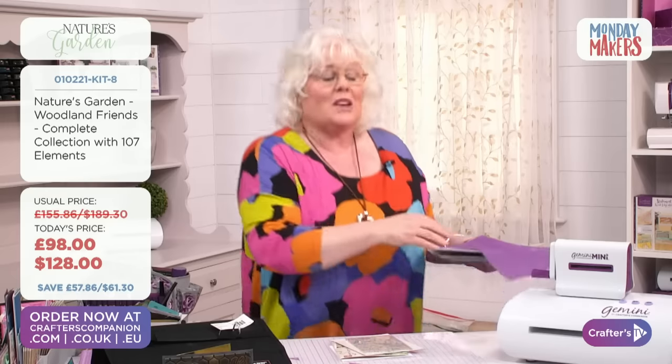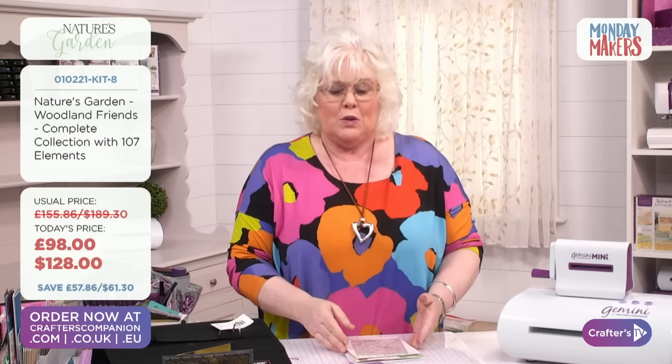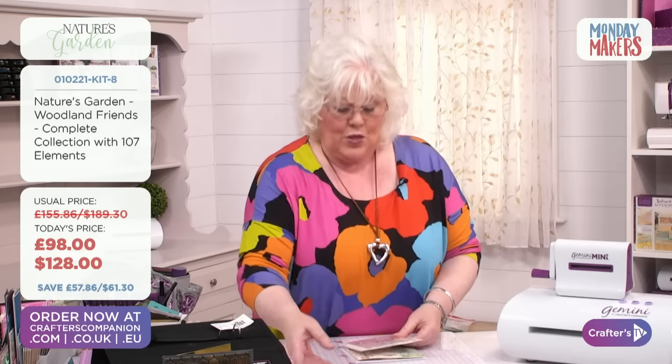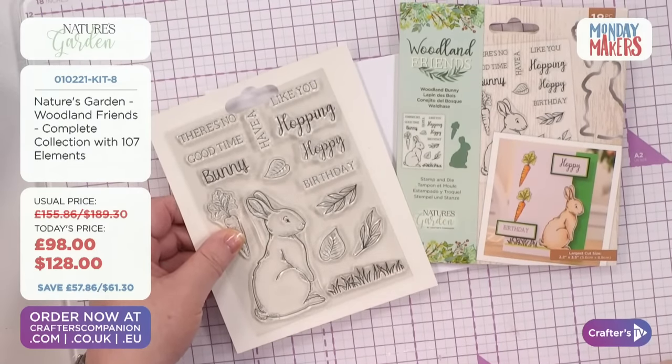I was indeed, because what I thought I'd do is the Woodland cards. You've seen me using the stamps, and the stamps are beautiful. But there are stamps and dies combined in there. So I thought this is what I'm going to do this time. I'm going to use the Woodland Bunny, which is really good.